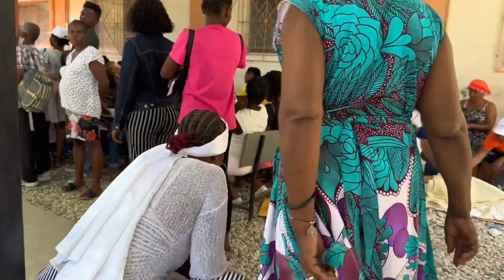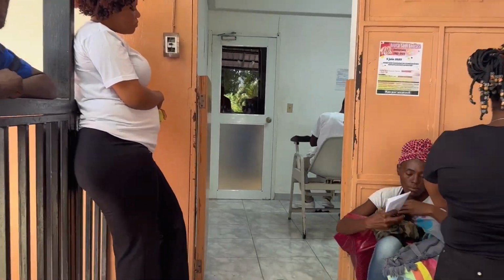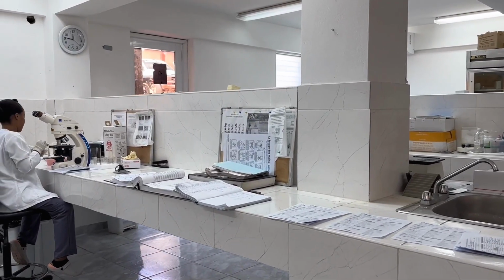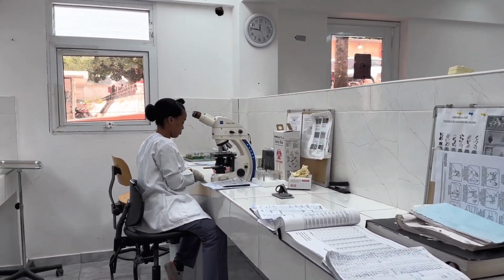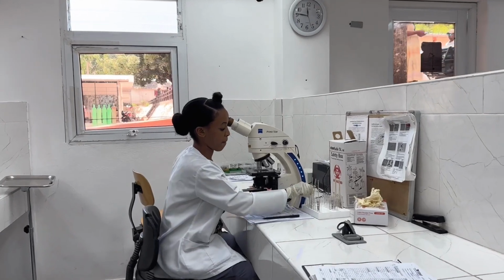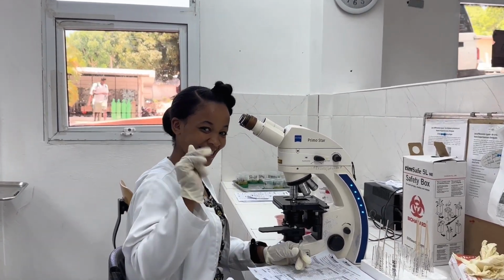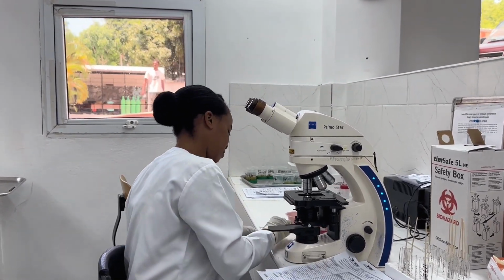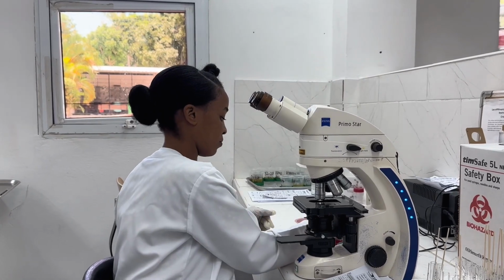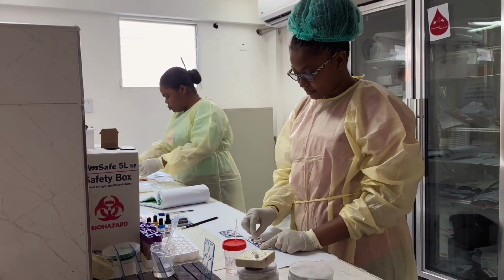We're now going to leave the ER and head over to the lab. Our lab has grown in accordance with the hospital in size and in the quality of services we are providing. So we test for the routine conditions, but we also test for the emerging diseases like COVID-19. So because of the sophistication we have in our lab, right now we are also training technicians to really acquire the skills they need to work in the labs in Haiti.